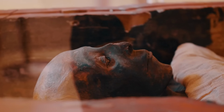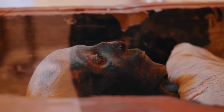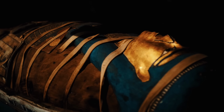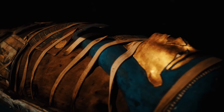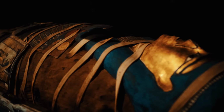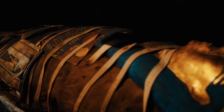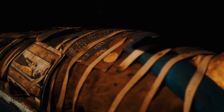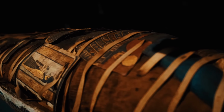For about 40 days, the body remained immersed in this natron bath, slowly drying and becoming resistant to decay. The embalmers, skilled in their craft, regularly checked the progress, ensuring the body was dehydrating properly. This period of drying was crucial, as it transformed the body from a perishable vessel into a lasting symbol of eternal life.